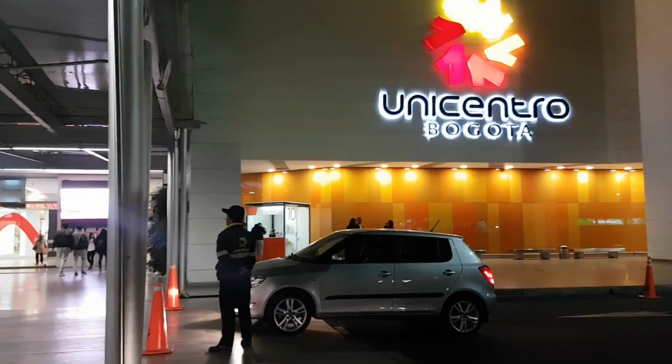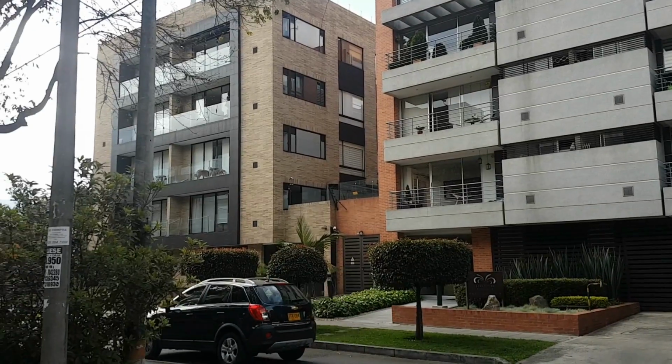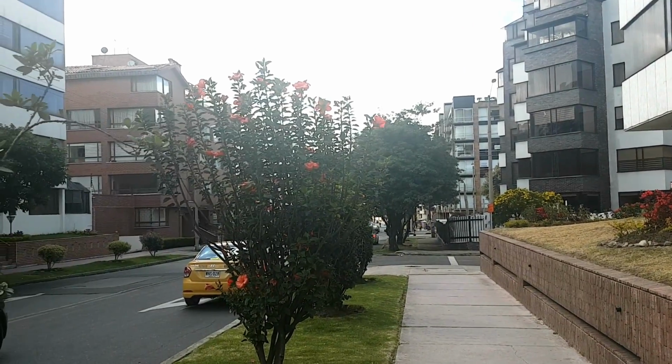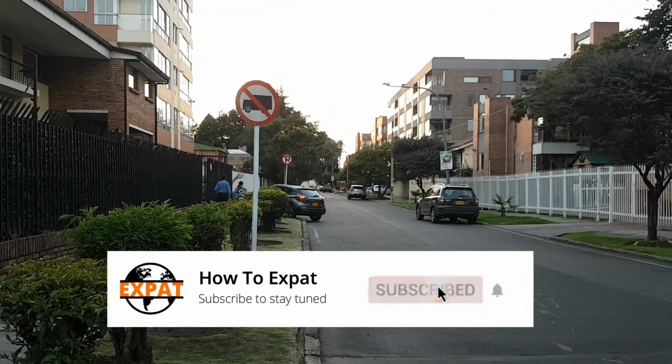Since we talked already about La Candelaria, we're going from north to south. Currently I'm here in Santa Barbara, which is another common expat neighborhood, really near to the Unicentro. It has nice restaurants, and it's also Strato 6, so a really nice and safe area to live in. Santa Barbara is a very residential neighborhood and a little bit tucked away, but still more or less near to the Calle 100. It is more of a budget solution, but still near to the center of Bogota.